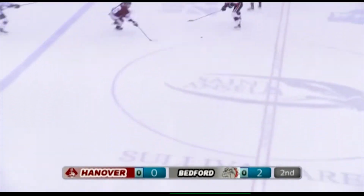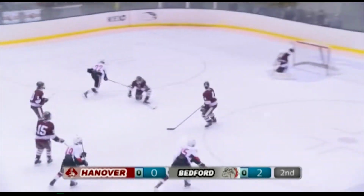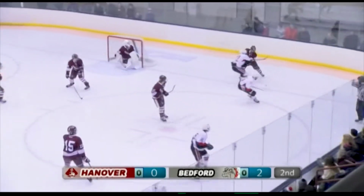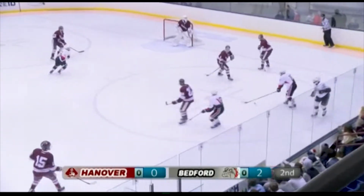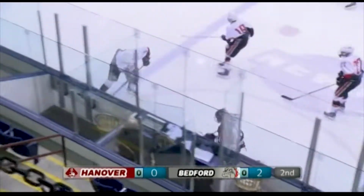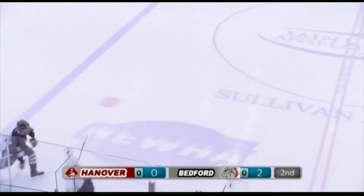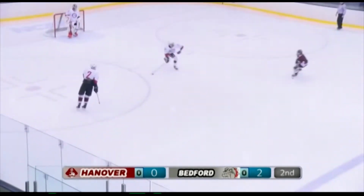Now here comes Giroux. Tries to control the puck, and he does. Crosses the blue line and takes a wrister that goes over the net. Bounces off the board. Lobdell tries to control it. Bounces to Owen Roberto. Chipped up the board and out. And I'll tell you, that ice is slippery tonight for Hanover. Cam Woods falls down trying to skate out with the puck, and Bedford takes over.